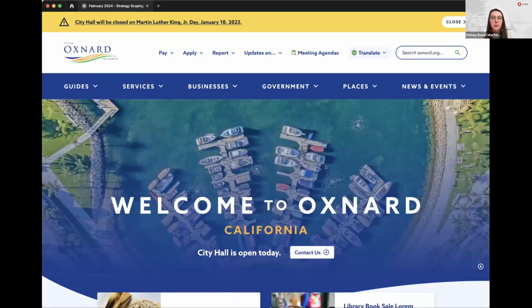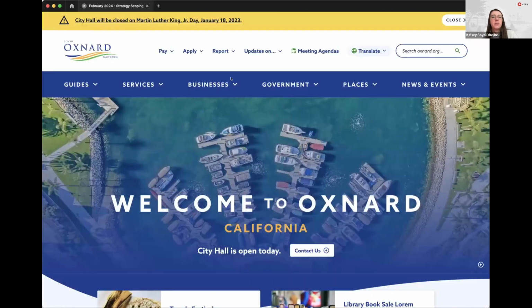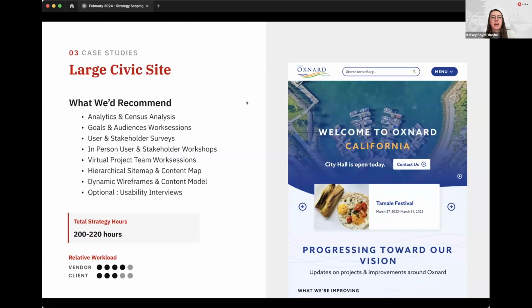So again, this is something that we're really excited about, how it's translated into the final design, and looking at different ways of navigating that. So again, this is really the high end. It's around the 200 to 220 hour benchmark as a baseline, and is really where we start to see the high end of how strategy can really support organizations.